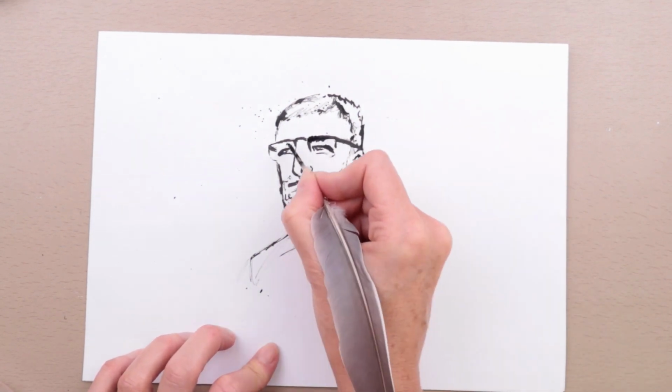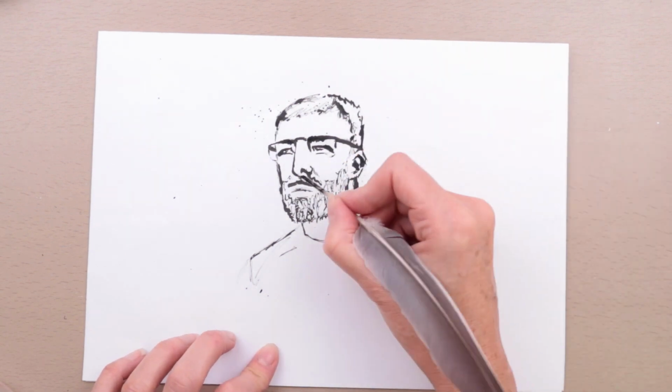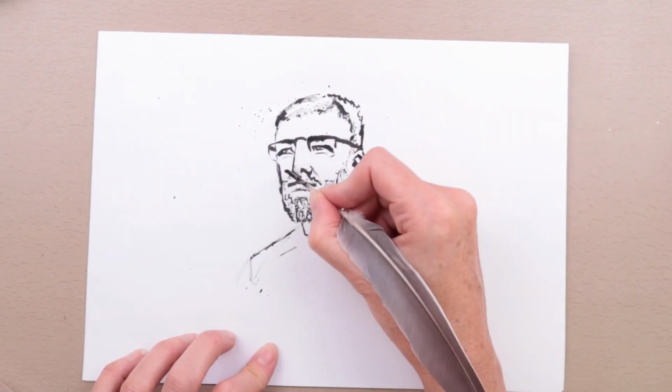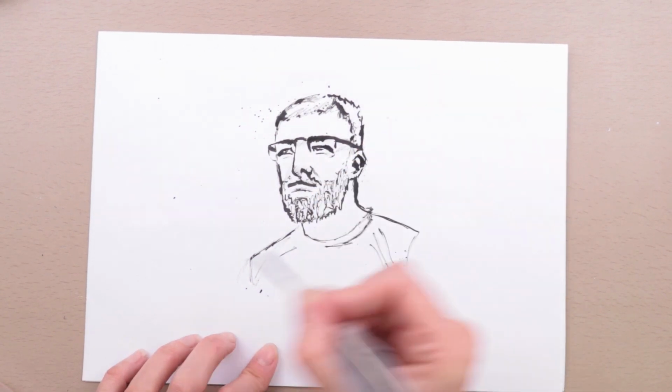But you can see you can actually make some really fine dryish lines, and that was as the ink ran out, really, and then you've just got that dry scratchy mark. But see all the splashes in the background. Yeah, kind of like that.